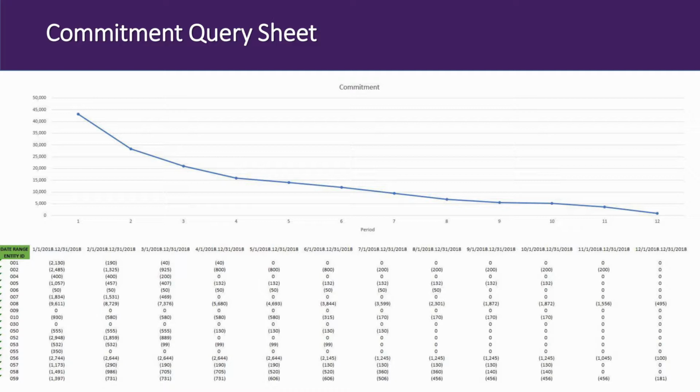And what happens is we're trying to figure out what we're committed to every period until the end of the year. So you can see kind of in the middle there where it says date range, I can see what I've been committed to from January 1 to December 31, and then from February to December and March to December, because these commitments fall out over the year, and ownership is always looking to see what our liability is for this particular GL code throughout the year.